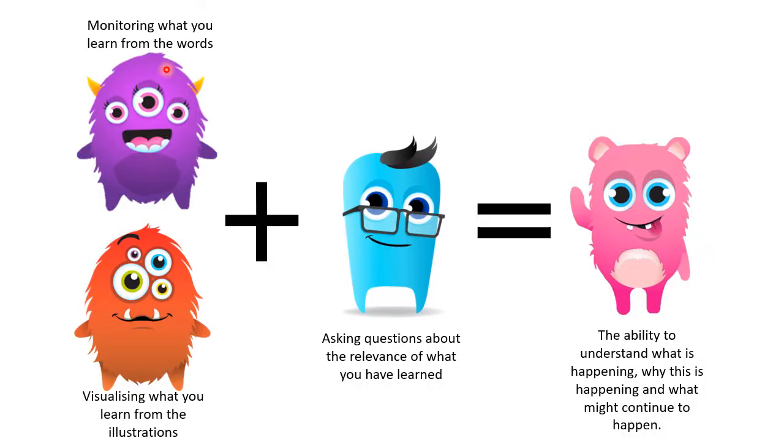So first of all, we're looking at monitoring what you learn from the words. So using Marna's skills, there's that key vocabulary, understand what its root word means, is there any prefixes or suffixes that change the word class. We're thinking about words that are similar in meaning, words that are opposite in meaning, to show our understanding, and then further deepening our understanding by visualising in our minds and thinking about what we learn from the illustrations and the text. We're also adding in our questions and asking things that are relevant to really help us understand what we've learned, and then that equals overall our final, and that really informs our predictions and our inferences.